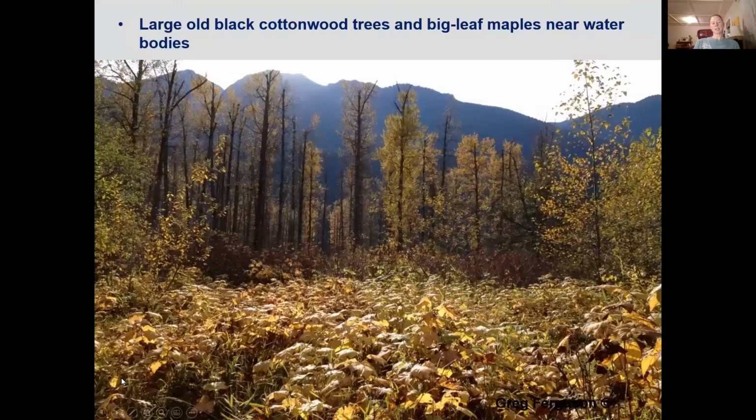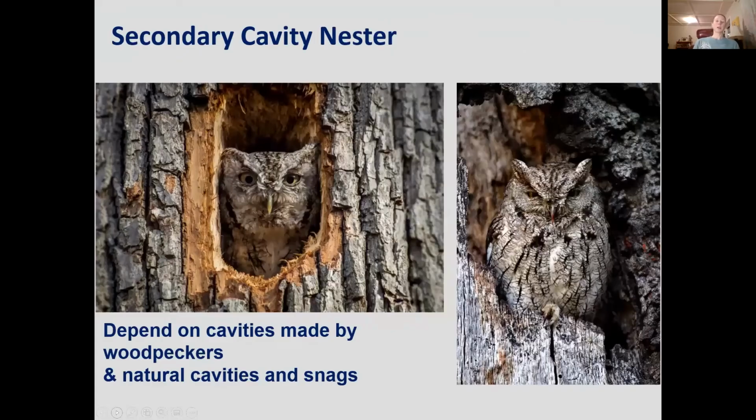It also likes areas where you have a lot of big black cottonwood trees and big leaf maples, again, near water, and these trees provide excellent nesting habitat for the screech-owl. And I should point out, none of the owls make their own nests. They totally depend on there being natural cavities, either due to the fact that a branch has broken off a tree, or the top of a tree has broken, or it will take over a nest from a woodpecker.